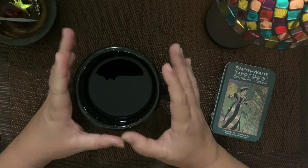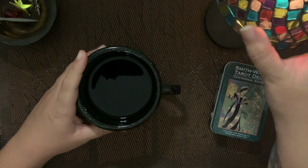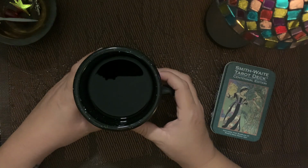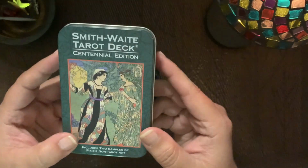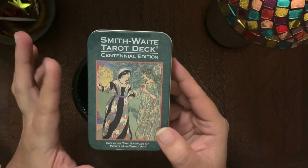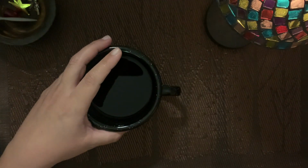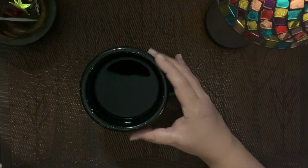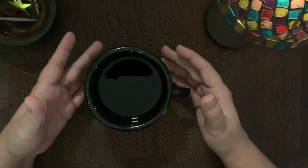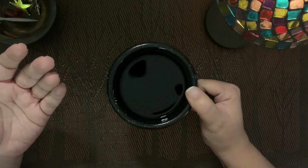I have here a little ambiance. It's nighttime, so I got my pretty candle lamp out, and I have the Smith-Waite Centennial in a tin, the deck we're going to use to demonstrate the birthday decan spread. I have a few other decks here that I'm thinking about using for this reading, so stick with me and I'll show you those as well, and maybe you can help me decide which one I want to use.